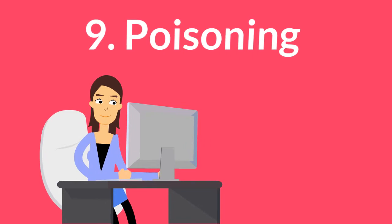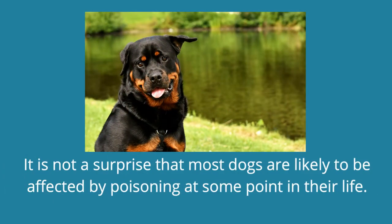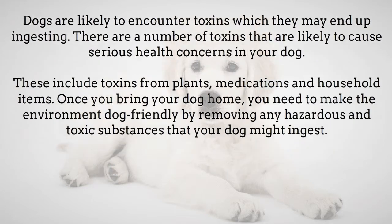9. Poisoning. It is not a surprise that most dogs are likely to be affected by poisoning at some point in their life. Dogs are likely to encounter toxins which they may end up ingesting. There are a number of toxins that are likely to cause serious health concerns in your dog. These include toxins from plants, medications and household items. Once you bring your dog home, you need to make the environment dog-friendly by removing any hazardous and toxic substances that your dog might ingest.